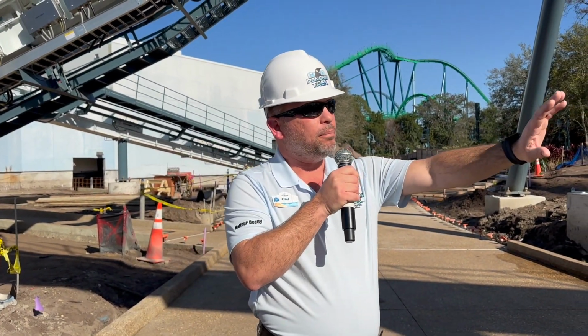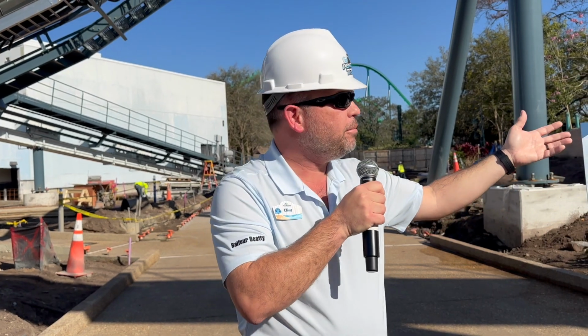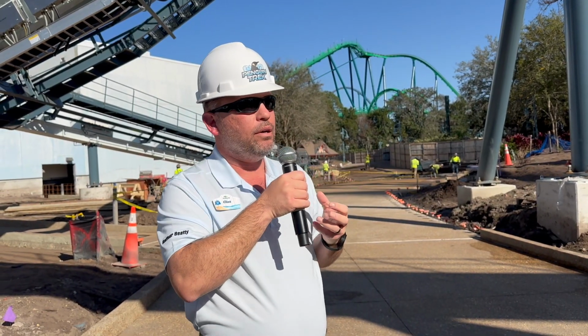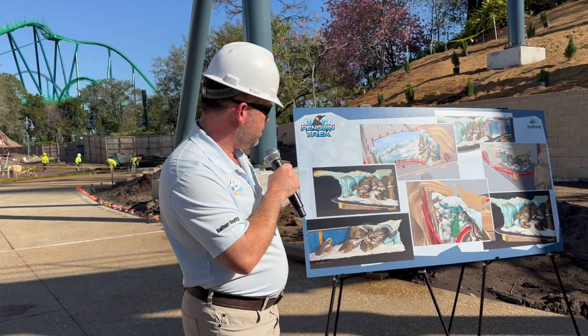And as you can see, we're starting to plant our landscaping out here and adding some plant palette that gives you a little bit of a mix of what is adjacent to us at Sea Lion Outdoor Stadium and the more evergreen palette that we have near Antarctica. So we're blending the areas as they all come together. To my left here, as you see, where is it?